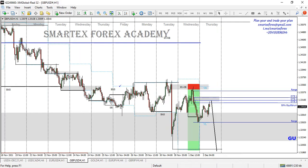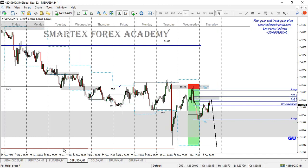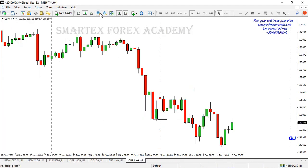The next pair is the yen. I feel like doing some analysis on the yen here. It's long since I last traded this pair. This is a very volatile pair. It gives good pips, the quality of its pips is very nice. Its pips are very strong, even compared to the cable. It's a nice pair to give you a good payout.